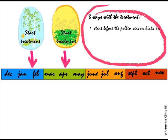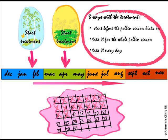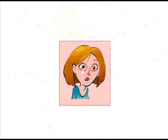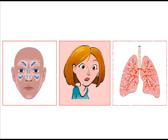Also, hay fever is not a cold. You will get symptoms continuously for as long as the air is filled with pollen. Therefore, if you want to be spared from the bad symptoms all pollen season, take the treatment for the whole of the season. And take it every day, even when you feel well. It's the treatment that makes you feel so good. And remember, taking good care of your nose will not only help with your hay fever symptoms, but it will also keep your sinuses and lungs healthy.